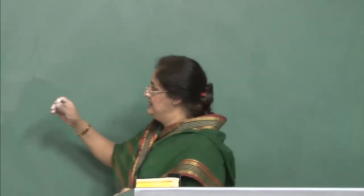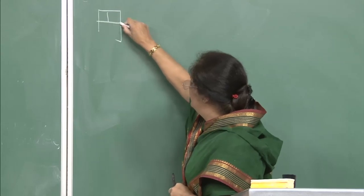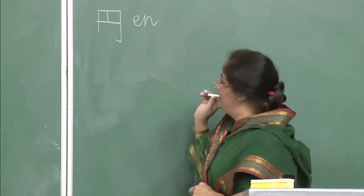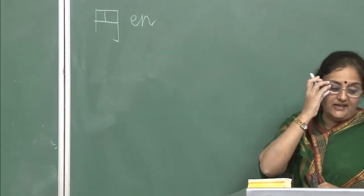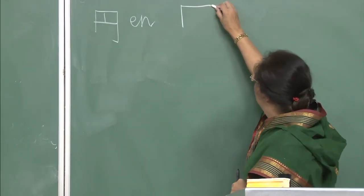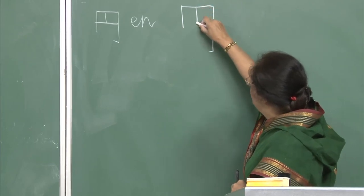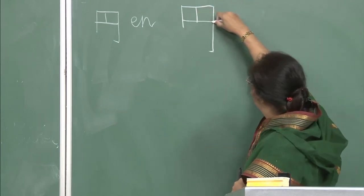One of them is N. N is written like this, 1, 2, 3 and 4.